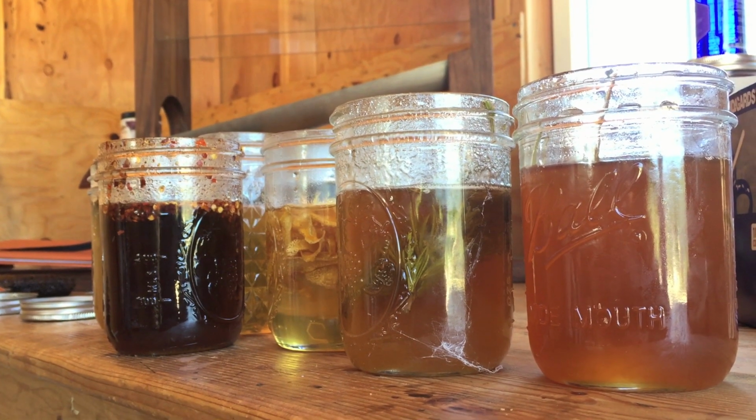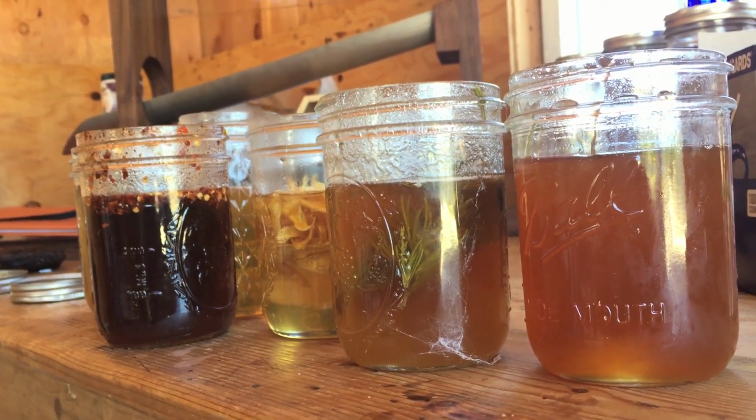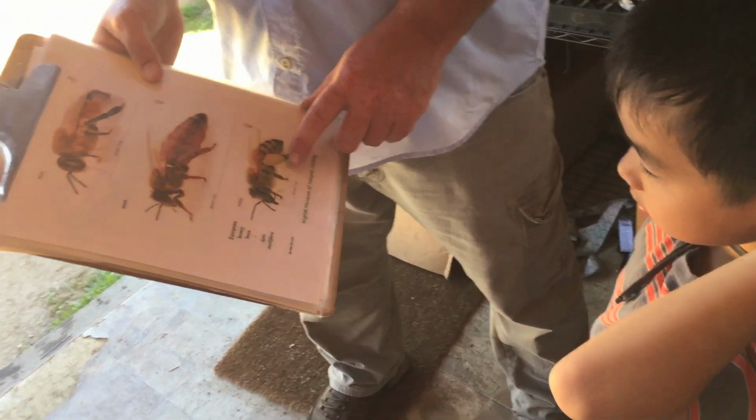You have to wash up after work. They don't sting you for the stickiness. It's 95 degrees on the inside, really warm, producing a lot of honey.